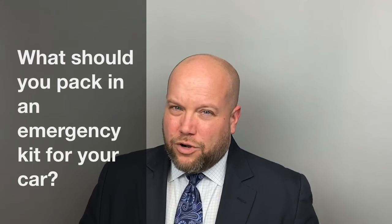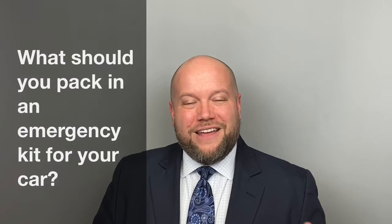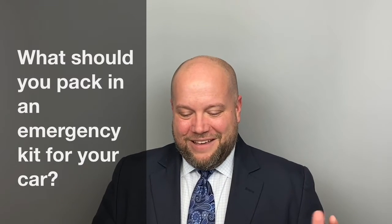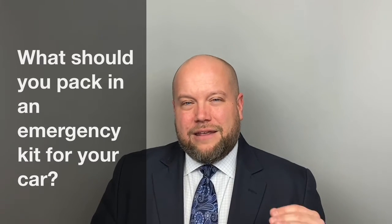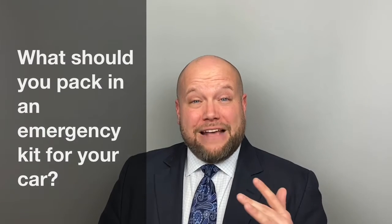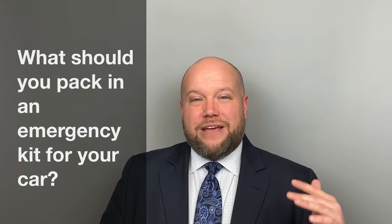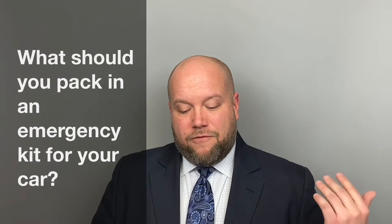A basic toolkit. I'd recommend your basic toolkit includes some kind of a multi-tool and duct tape. No toolkit is complete without some duct tape. You also want to make sure you have a first aid kit. And if you have any prescriptions that you need to take, or people who are regularly your passengers, like family members, that they may need, I'd recommend you pack a couple days' worth of prescriptions just in case. And food and water.